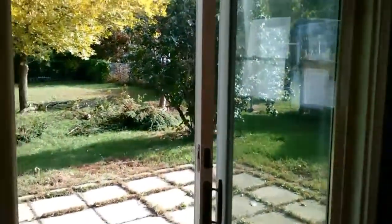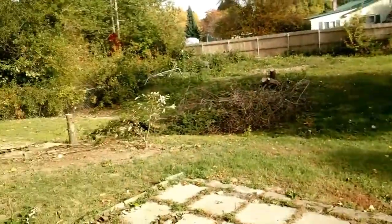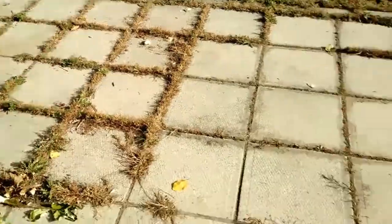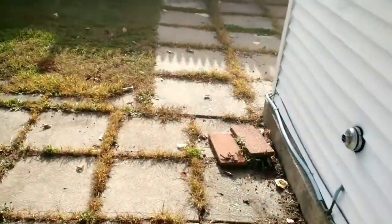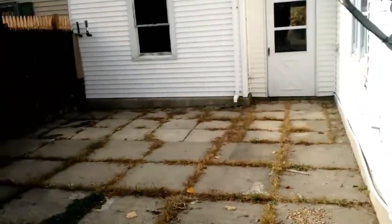There's a pretty good sized lilac tree right there. Been cutting trees and stuff out here. It's got a pretty good sized patio. I started pulling the grass out of the joints. I got a lot more to do. This patio actually wraps around to the back side of the garage and the back entrance.